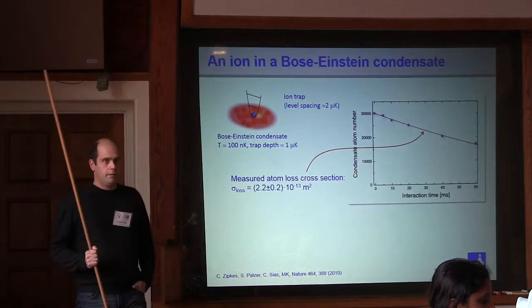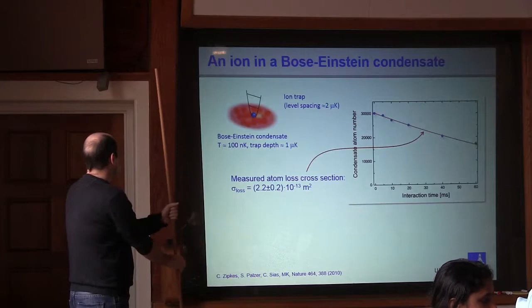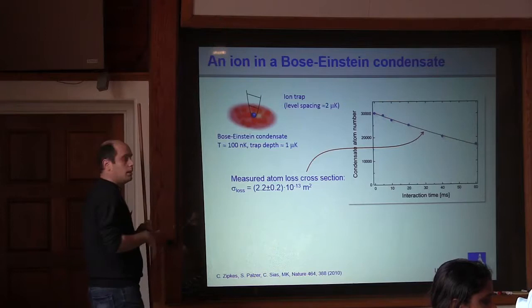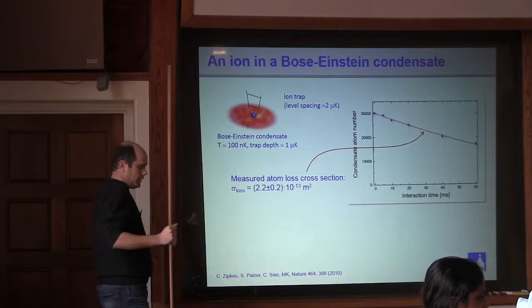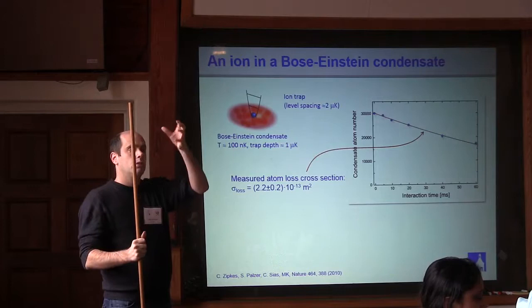So why did we choose these parameters? We chose these parameters because we wanted to see the interaction between the ion and neutral atoms. And what you can see here in this arrangement basically is when you prepare the ion in a certain vibrational state, not the ground state, but some excited state, and the atom and the ion are colliding with each other, this can promote the ion to different vibrational states in the harmonic oscillator, just by the interaction.